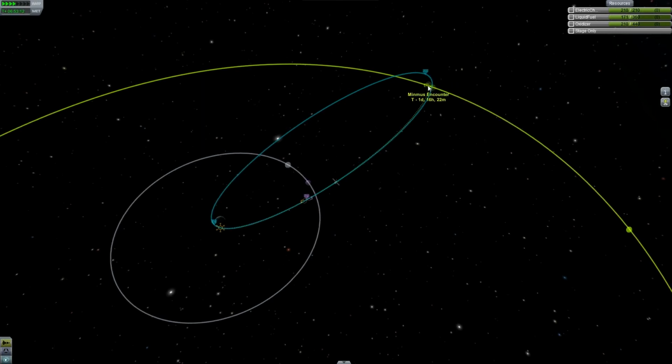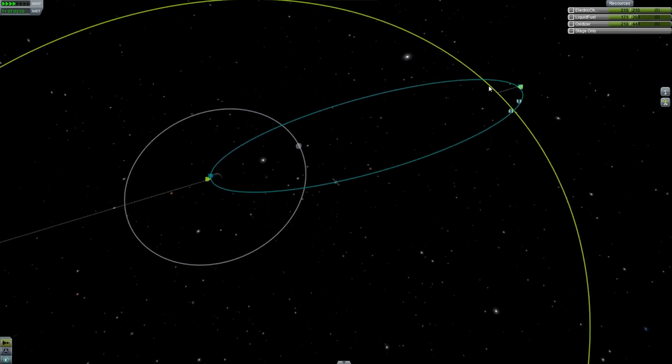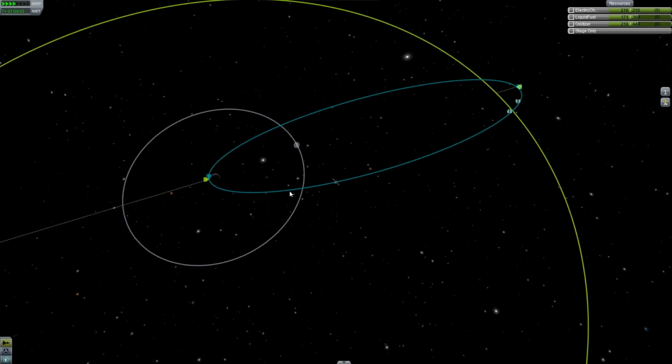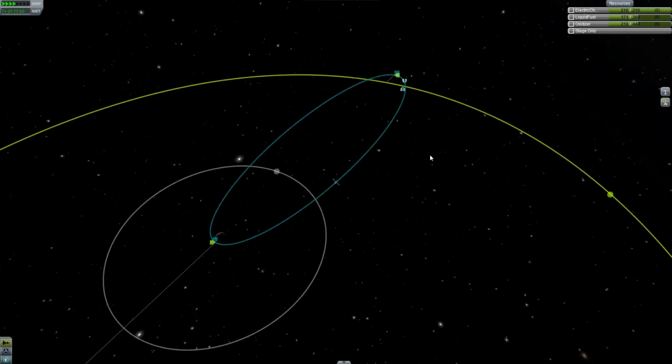I don't know what's gonna happen. It says I'm gonna have a Minmus encounter. Actually, let's delete that. Okay, so I'm not gonna quite encounter it, so I'm gonna adjust my orbit just slightly. But I have it very close to my perigee, so that's my slowest point in my orbit. I'll be going pretty slow out there, so I'm going to adjust my orbit just slightly, try to get these two things closer together, and we'll see if we can get around Minmus.